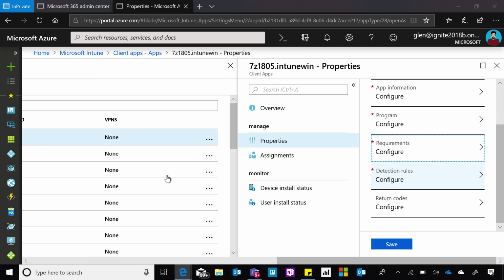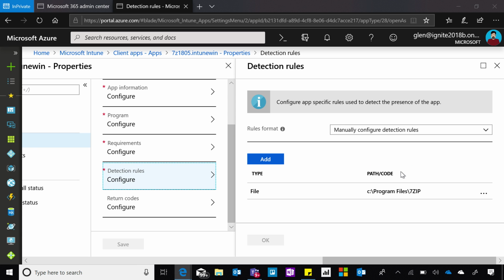Then we can configure some detection rules, and this is going to be the rules that are used to determine whether or not the app installed. So I'm going to do something very simple with this install, and I'm just going to check to see if the application executable has ended up on the machine. If it's not, we're going to consider that it's not installed and we're going to keep retrying that installation.